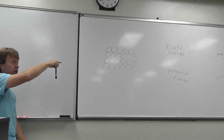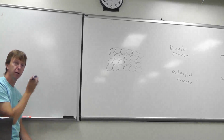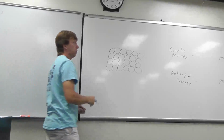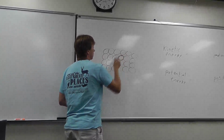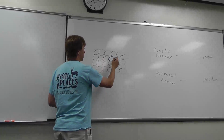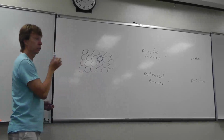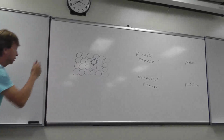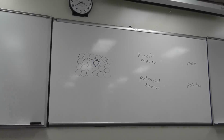They're attached, attached, attached, attached. And within that rigid structure, nobody's going anywhere. They're all stuck rigidly in their position. But what you do have, for every single one of them, I'm just going to key in on this one, it does have motion proportionate to its temperature, because every little atom in there vibrates. They're sitting there, locked in position, attached to their neighbors, but they're vibrating back and forth in position in that structure.